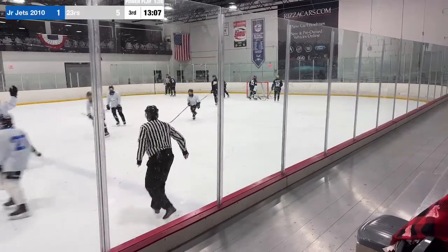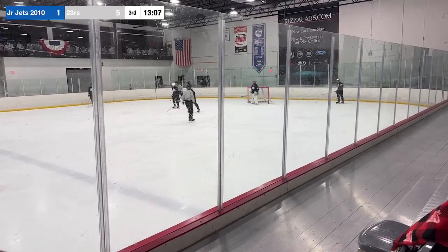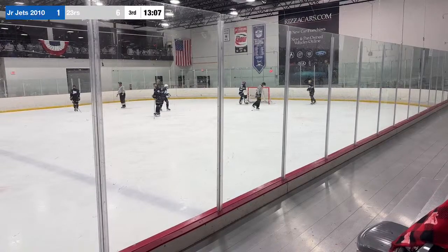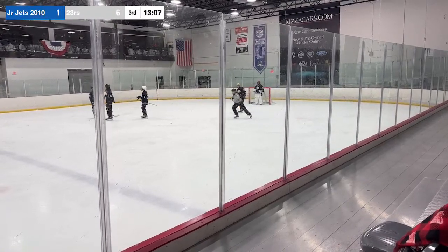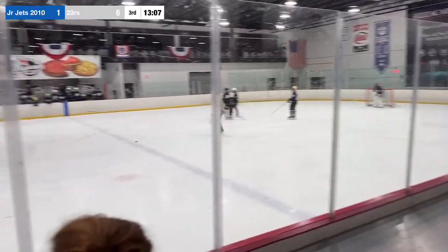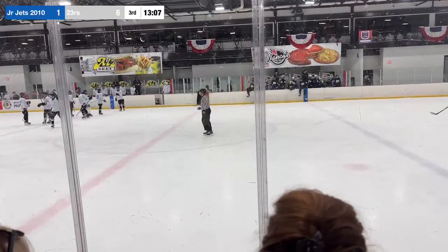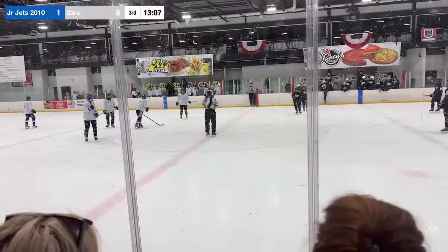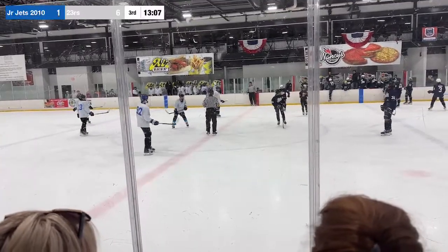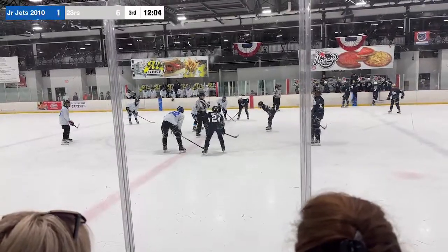Score. Well, that was short-lived. That was not a penalty kill. That was just a goal for them at this point. Oh, it's running. Yeah, we're at five goal differential.